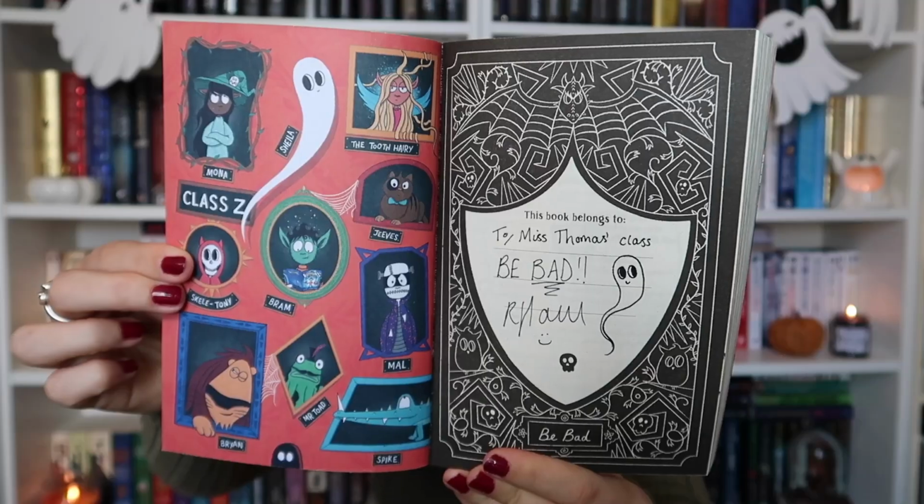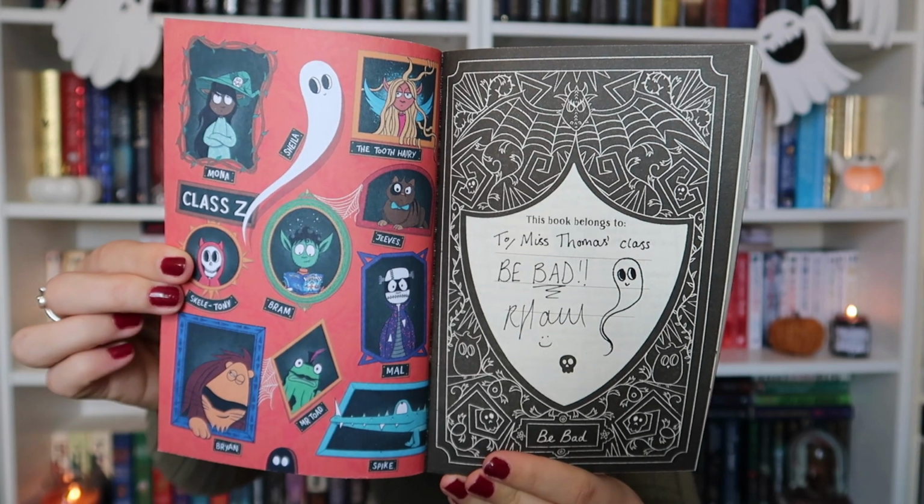And he did actually message me asking if I wanted a certain dedication written in it, and I just said, well, I'm planning on putting it in my classroom, so if you want to dedicate it to Miss Thomas or my class, then go ahead. And he's put, this book belongs to Miss Thomas's class, Be Bad, and he has signed it. So again, the kids will love that. But yeah, this is what it looks like, and I just feel like that is lovely. And the kids are definitely going to feel like I'm a cool teacher now that I've had these sent to me and that they're signed.